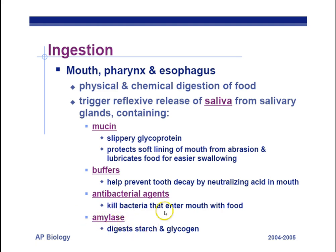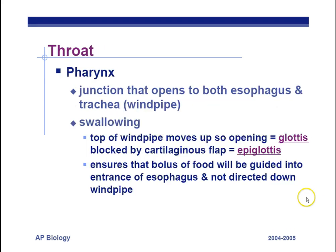Now, we do have another amylase called pancreatic amylase, and you can probably guess where that's produced, in the pancreas. All right, make sure you have that down. Make sure you know what each one of these does, and you should know what saliva consists of. And remember, physical and chemical digestion happens in the mouth.